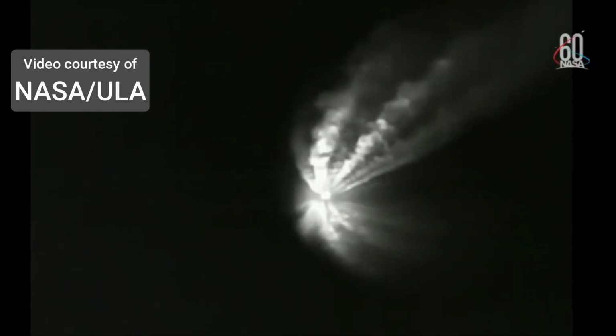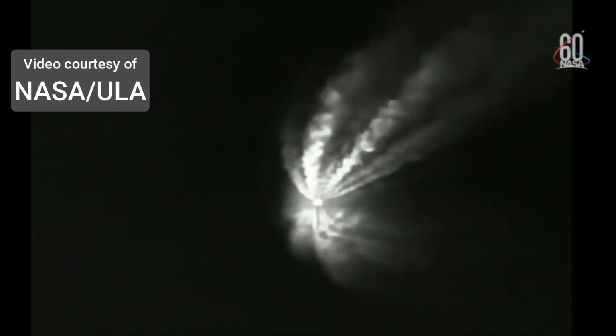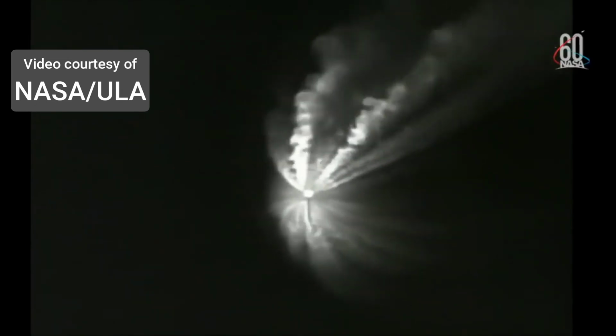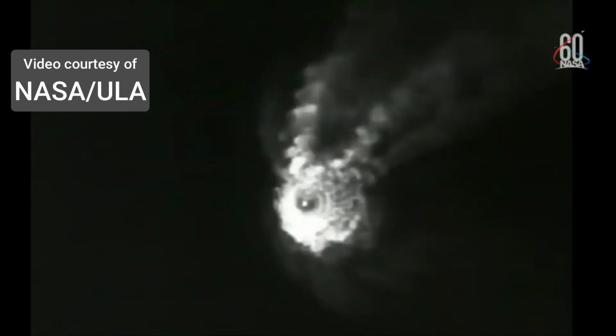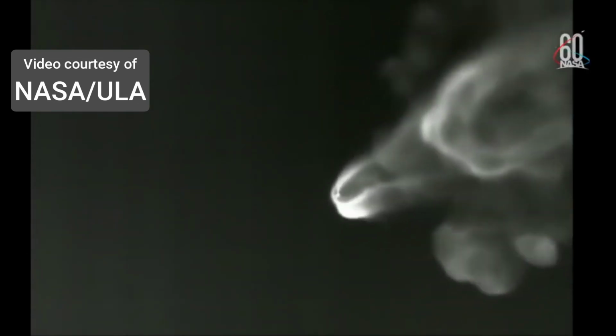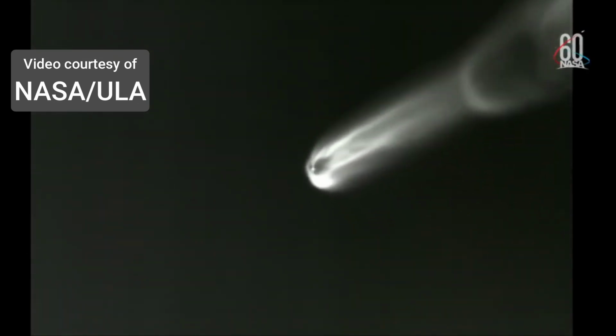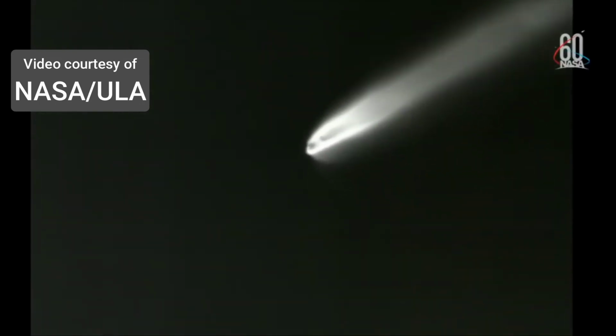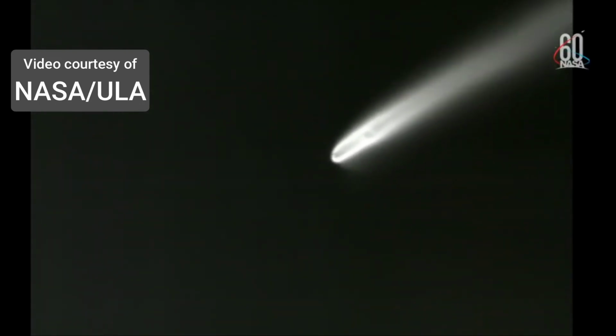And booster has stopped active guidance in preparation for MECO. Standing by for engine cutoff. And we have cutoff of the RS-27. Vernier engines continuing to burn as expected. Standing by for vernier engine cutoff. And we have good vernier engine cutoff.